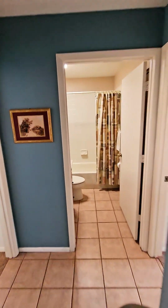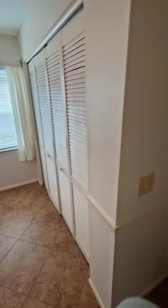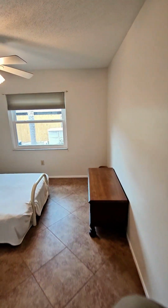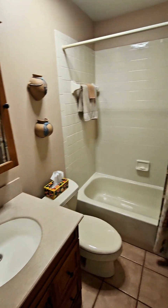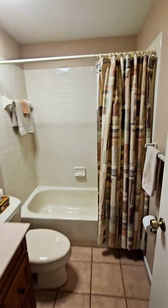A lot of space, a lot of natural light. We're going to look at the Jack and Jill bedrooms now. This one's being used as an office currently, but you can kind of get an idea of the space. And we have our other bedroom over here. As you can see from this bathroom, everything's been pretty meticulously cleaned and maintained, ready for move-in.